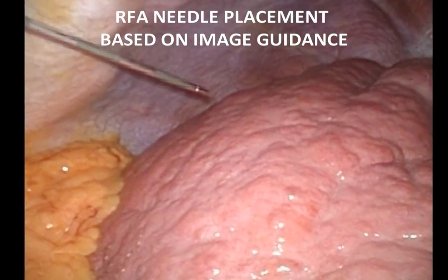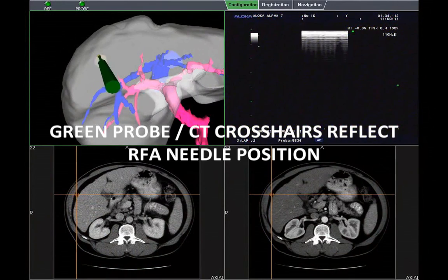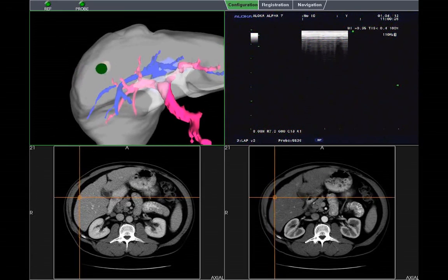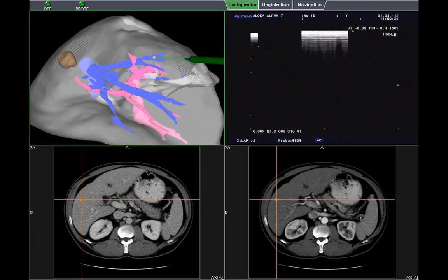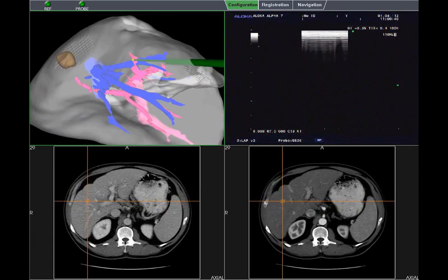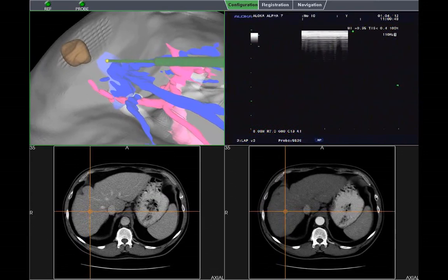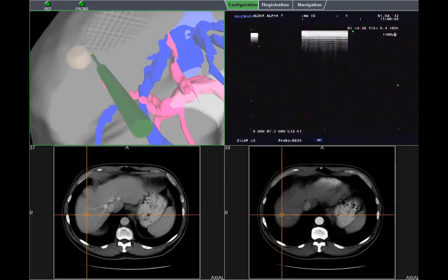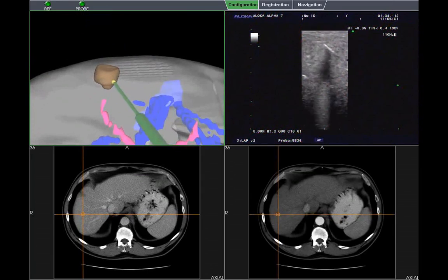Next, the RFA needle was placed based on image guidance. The green probe and crosshairs on the tomograms reflect the RFA needle tip position as it traverses through the liver. Final adjustments to the needle tip position were made based on a combination of image guidance and ultrasound.